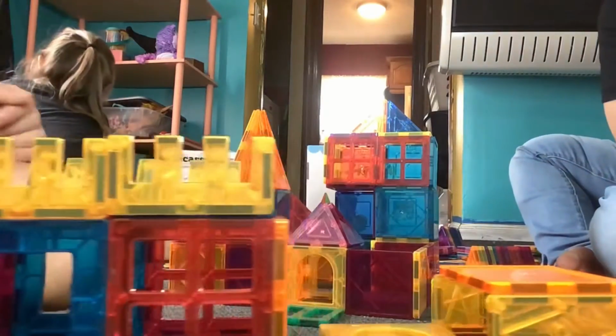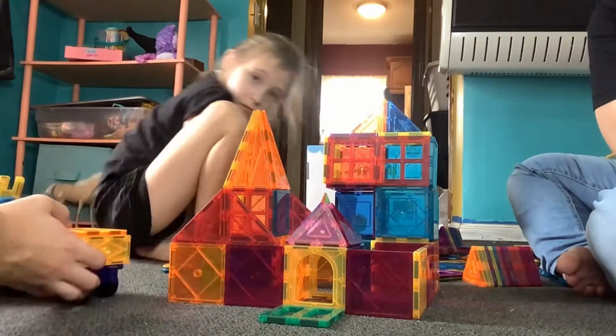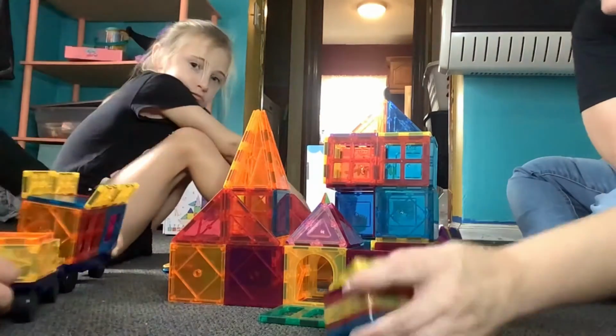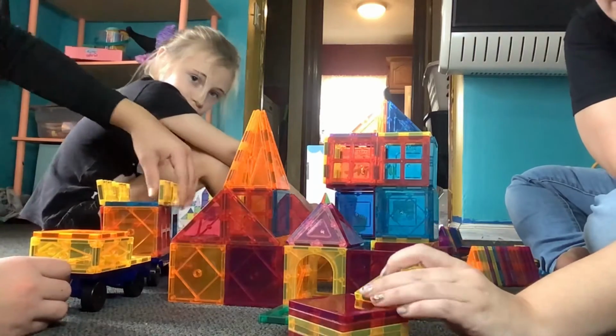Well, we're trying to build a park. But we were able to make two things out of these. In 20 minutes.